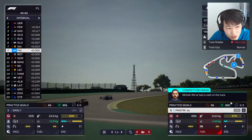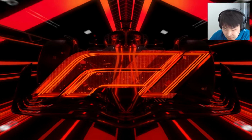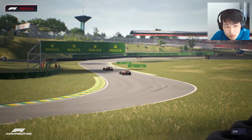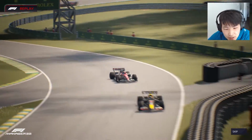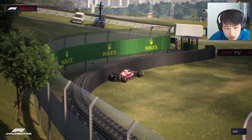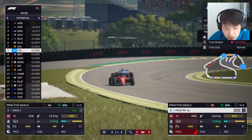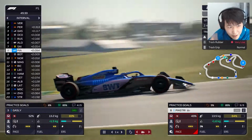Oh, we've had a crash on track. It's another one. Let's see, it's Ocon. Let's take a closer look. Smashed into it again, just like Leclerc again. Every single crash is going to be identical in this game. We've witnessed it in the past. So that spot right there is going to be dangerous. So we got to keep a mental note of it.